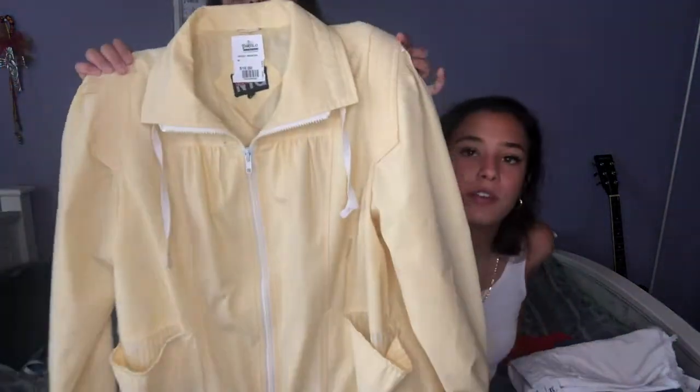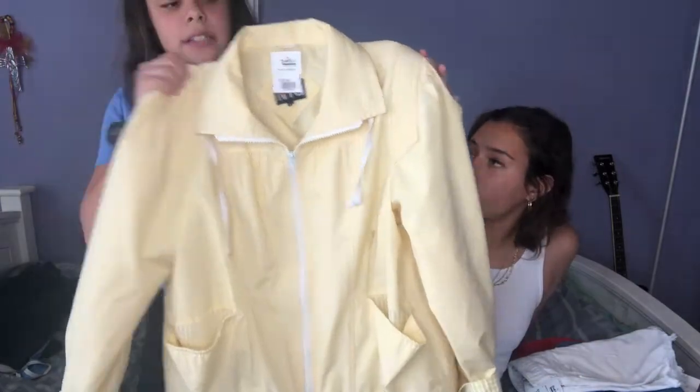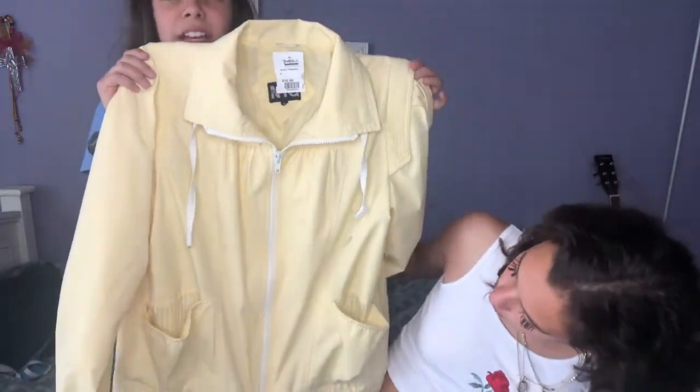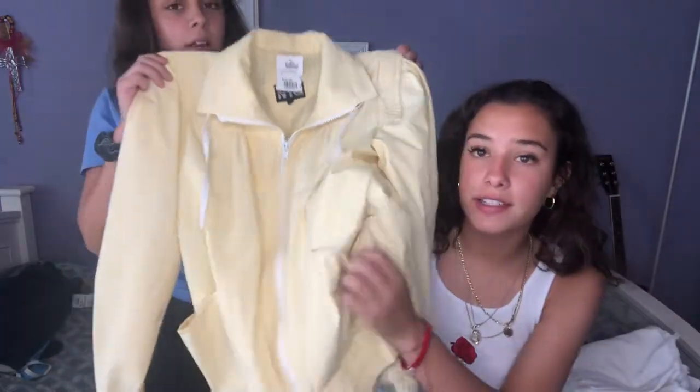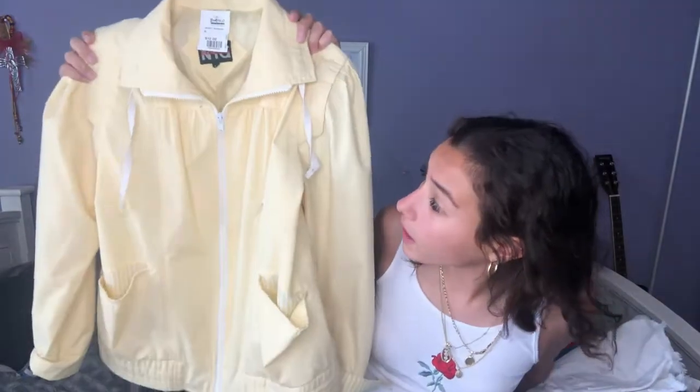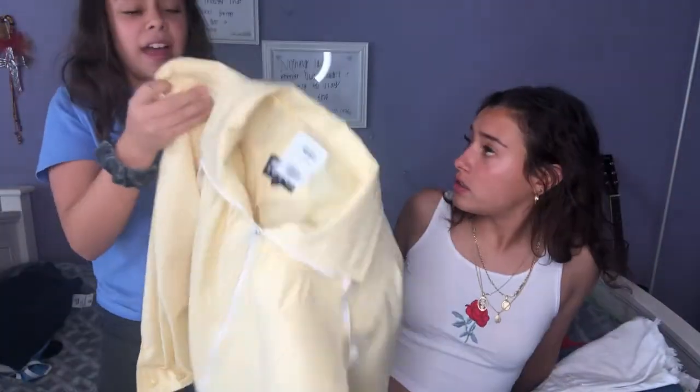And then this is my last item I got. And I'm gonna be wearing this too. I'm gonna scoot back to show this one. It is a jacket. It's almost like a raincoat, but it's so cute. It's darker yellow. On camera, it looks like a lighter yellow. Oh, and the pockets have stripes. Yeah, it's really cute. I'm gonna be stealing that. I can't wait to wear it.